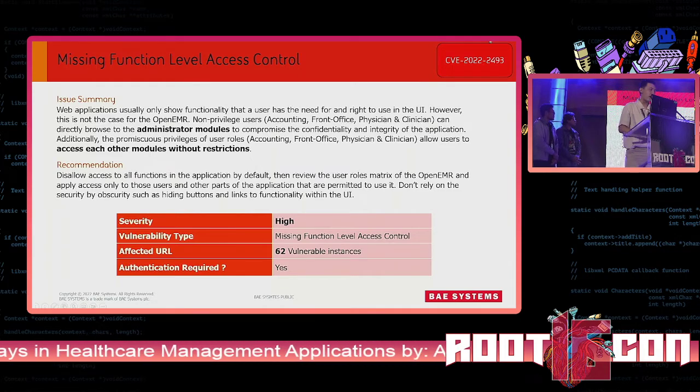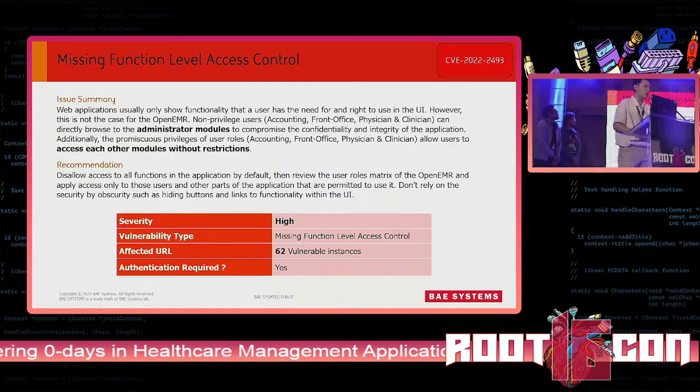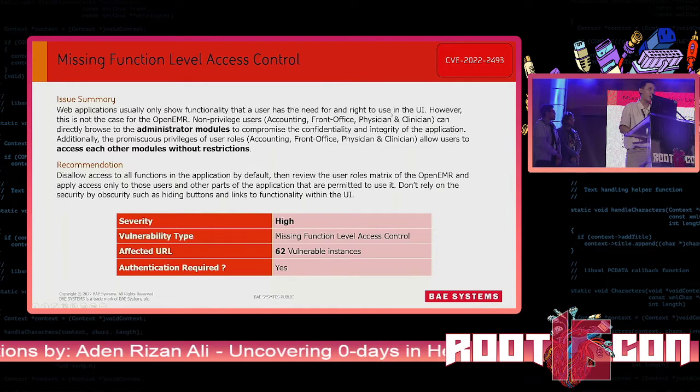In total, we have discovered 62 vulnerable instances, and we have consolidated them into one CVE because they are in the same category, and I don't think the owner will issue 62 CVEs for us. The recommendation for this one is that they are heavily relying on the UI to implement the access control. This is not a good practice, so they require server-side validation to check the access control.